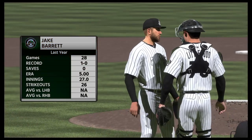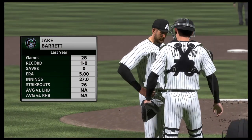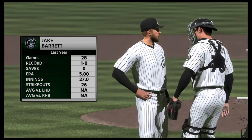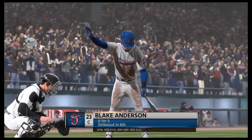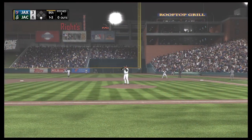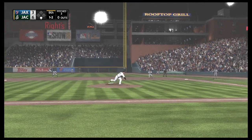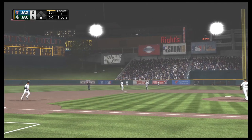Jake Barrett takes the ball now in inning number 9, looking to close the door. Number 33, Jake Barrett. Standing in, Blake Anderson. He'll look to bounce back after striking out his last time up. They look like they're up against it here, down 3 on the road, trying to come back against the closer. The 1-2. Now a fastball is lifted into the air to shallow center. Wilson moving in. He's there and records the first out.